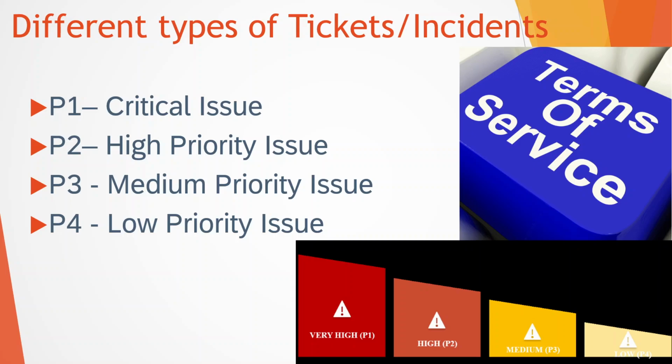Now, what are the different types of tickets and tasks we can have? As you can see, we have P1 ticket, we have P2 ticket, P3 and P4.